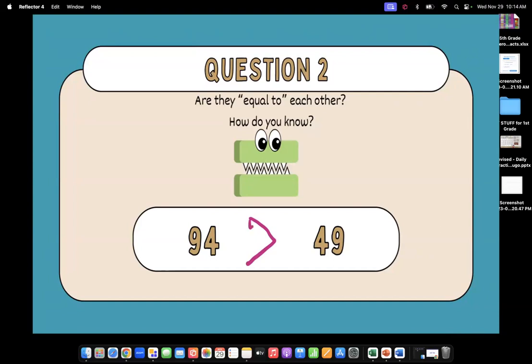It's going to eat them. So he's going, nom, nom, nom. He's not equal to. He's going to eat them all up. Nom, nom, nom. He ate them up.